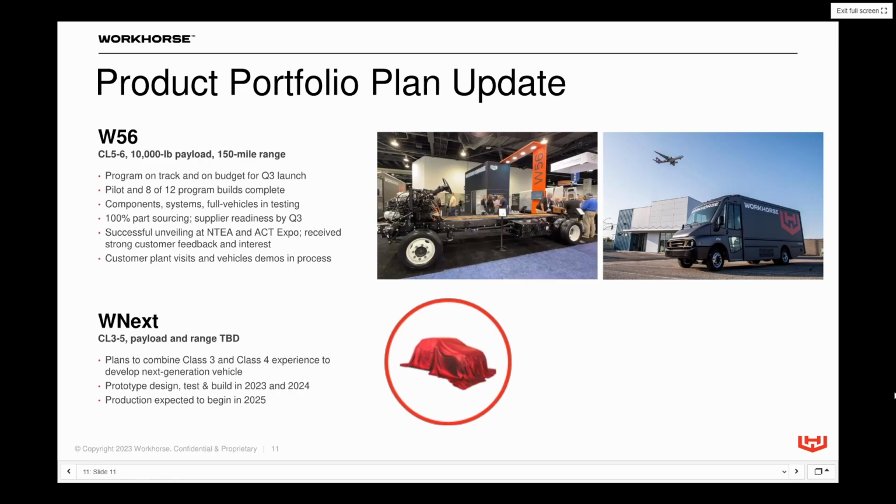Moving on to the WNext vehicle. This is our longer-term project. We plan to combine our previous Class 3 and Class 4 vehicle experience to develop a next-generation vehicle with an improved ride and handling, efficient lightweight systems, and advanced safety technology. We will focus on prototype design, test, and build in 23 and 24, and we expect to begin production of the WNext in 2025.